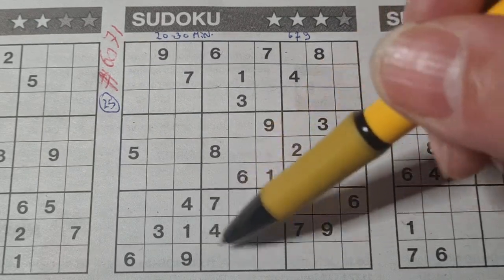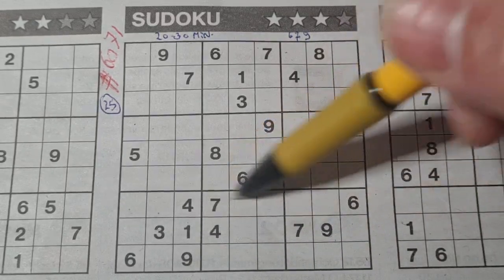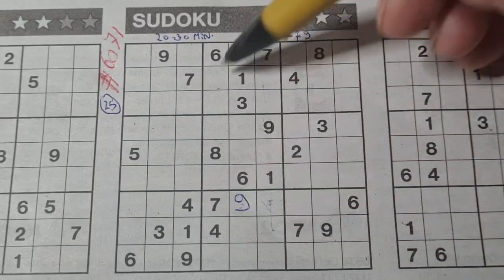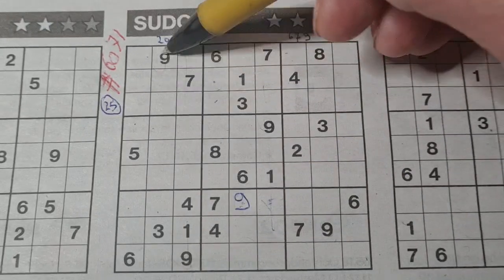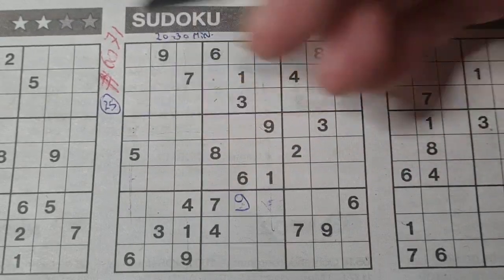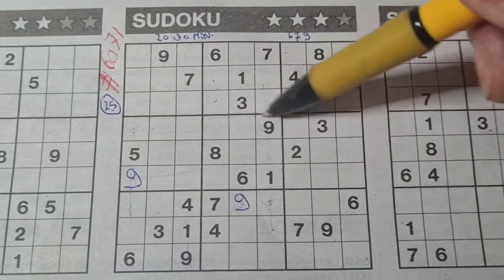Well, we have a 9 in the last row, 9 in the row above. So in that row, the only 2 places left for the 9 should be here or there. We see a 9 in this column, no 9 there. 9 should be there. 9 in the third column, 9 in the second column. So the first column, the only 2 places left for the 9 should be here or there. We see a 9 in this row, no 9 there. 9 should be there.